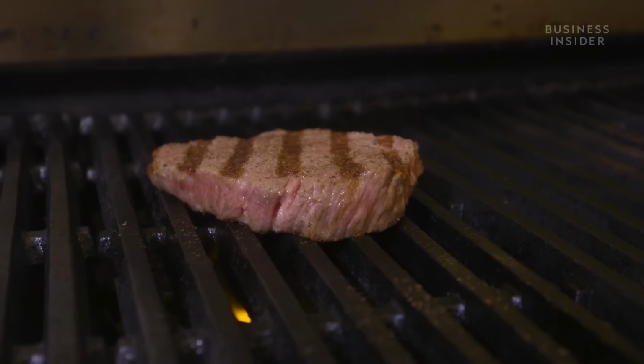Holy sh**. It's so good. It's really like, it's like buttery. It's like as if it was coated in butter, but it wasn't, it was literally just salt and pepper, which is crazy.